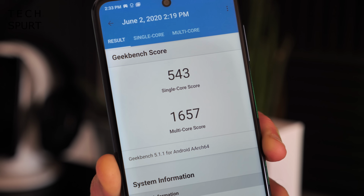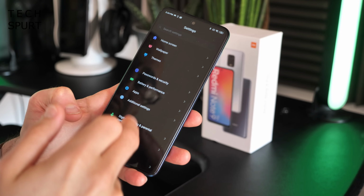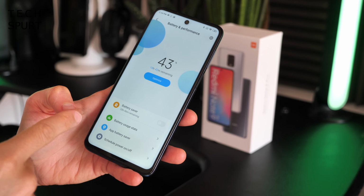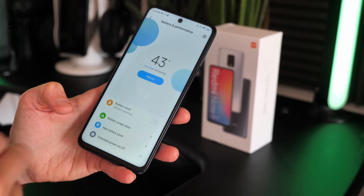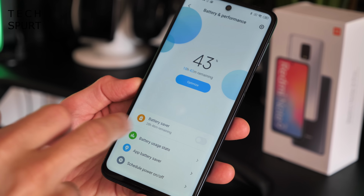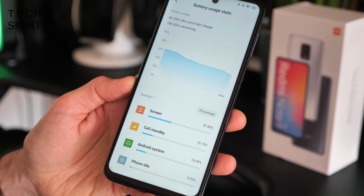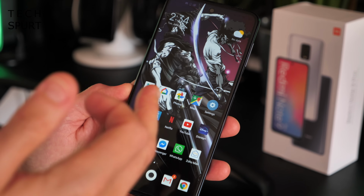Definitely very good results indeed for a budget blower. And fingers crossed, it should be more good news as far as the battery life is concerned as well, because the Redmi Note 9 Pro sports a 5020 milliamp cell, so hopefully that should be big enough to keep you going all day long. You've got a battery saver mode of course, and you can actually see what is sapping the power as well if you are finding that you're draining a little bit too fast. And it's 30-watt fast charging, so pretty damn good for this price point.